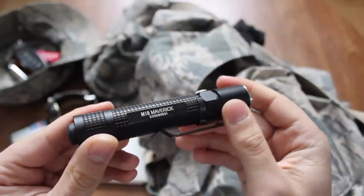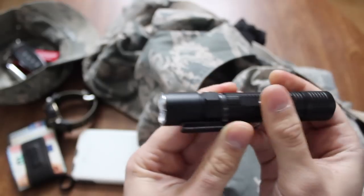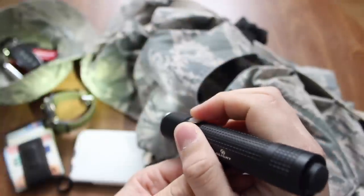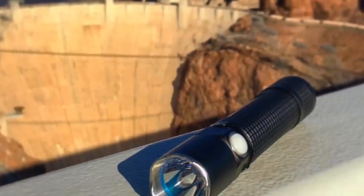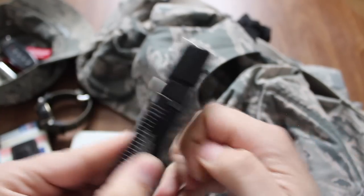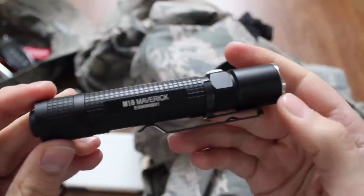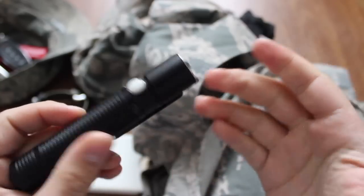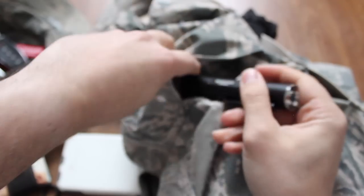But this is the M18 Maverick from Olight, and I don't know why this is always in my pocket, but it's lightweight, it's comfortable, it's powerful, capable, versatile, etc. And I like having flashlights with this type of pocket clip so that you can clip it to the bill of your hat and use it as a headlamp if you so desire. And this part right here is also glow in the dark, so it's easy to find in the dark. Imagine that, a flashlight that you can find in the dark.